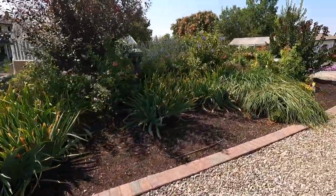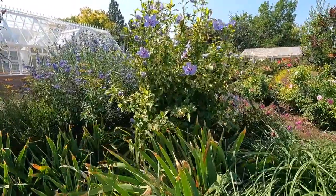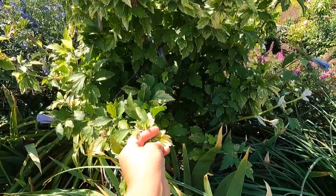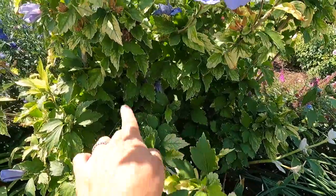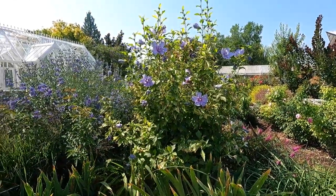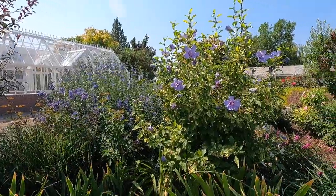Let's see, nothing else. Oh, this blue chiffon hibiscus. I showed this recently in a video about chlorosis because it was severely damaged. And you can see the whole thing looked like this right here. But we treated it in that video and you can already see a remarkable difference. I mean, this plant looks so much happier. And of course the Caryopteris right beyond it is just gorgeous.